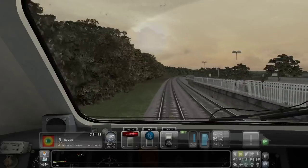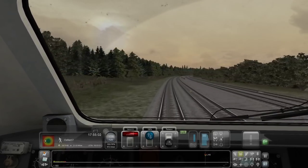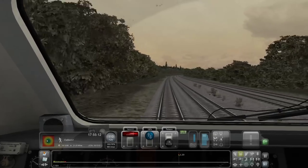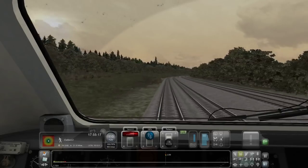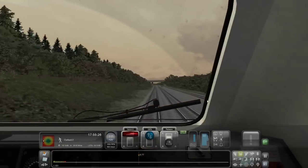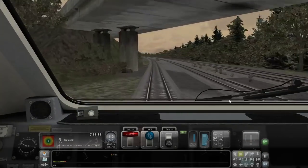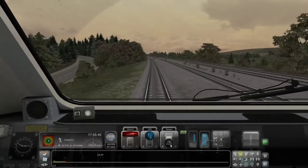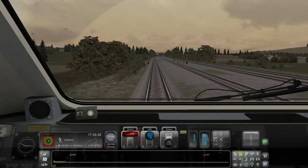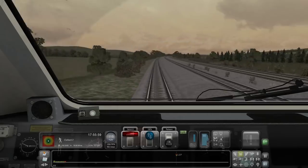I don't know why I'm doing it there. I don't actually really need to, but, you know, all the same. This is Goring and Streatley will be next on the agenda. The seats are perfectly comfortable, so I'm going to go back over here. Because why not? Okay, under 20 miles to go before we hit Oxford, and we're due in on time.